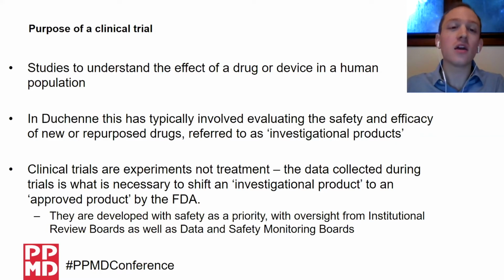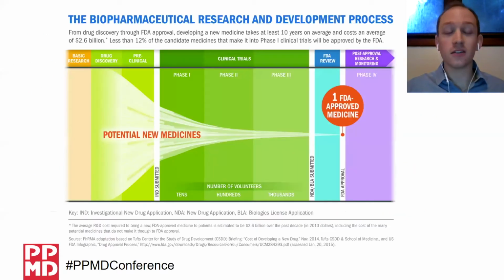And also, this is the other challenge with drug development, that there is a lot of failure in drug development. And so this is something to keep in mind. We like to talk about hope and not hype, and that this is a challenge.